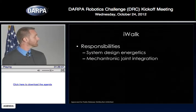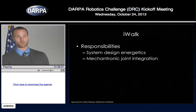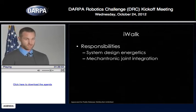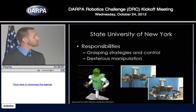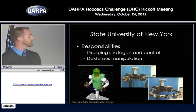Next slide. We're actually working with iWalk as well. They know a lot about locomotion, especially bipedal energetics, and we're going to be leveraging a lot of their know-how with our system design. Next slide. And we're also working with Professor Rob Platt from SUNY. He actually came out of our lab and then became a professor at SUNY. He was the controls lead on our R2 development, so there's a lot about manipulation and planning.